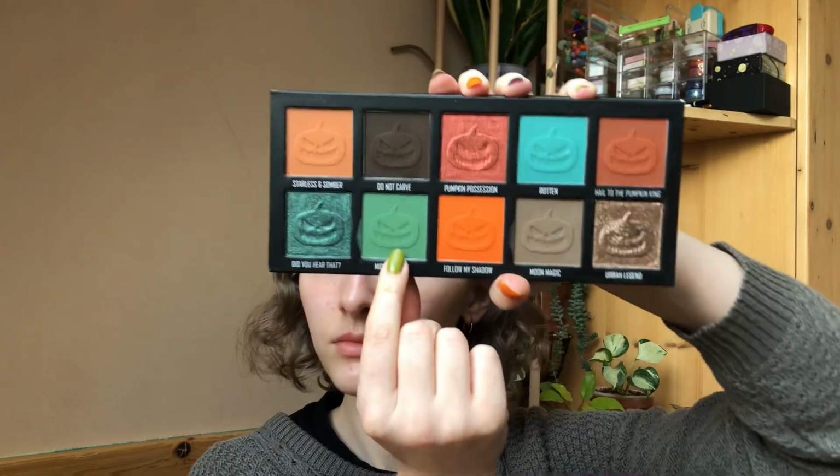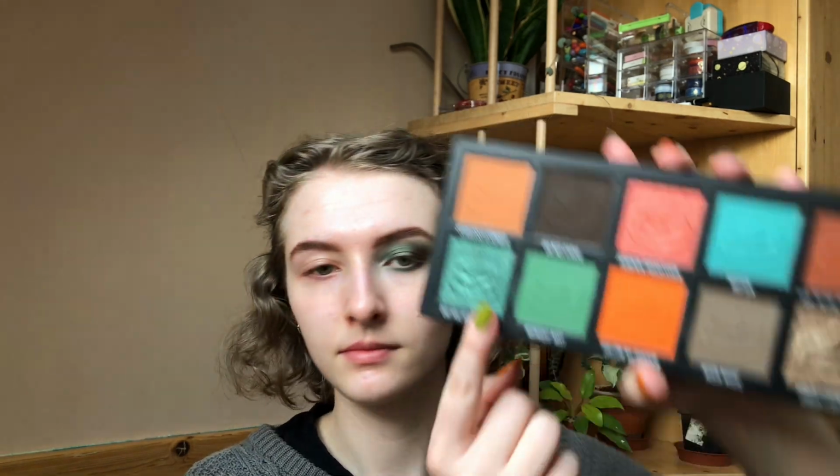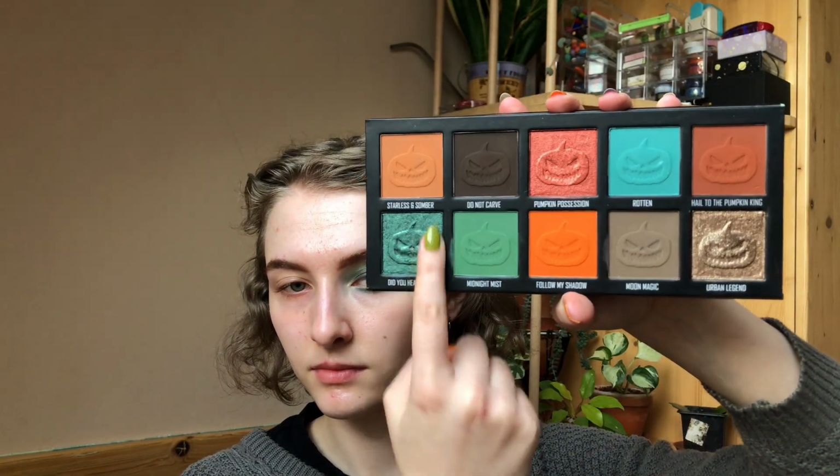So I tried it here. I don't know if it really worked. I think it still blended out kind of into a really light brown. In the first third of my crease, I used this shade Midnight Mist, which is a cool toned green, and then on my lid I used the shade Did You Hear That, which is this kind of turquoisey cool toned green.